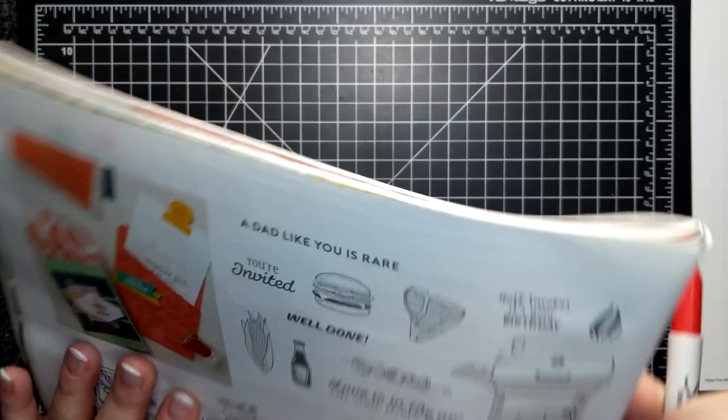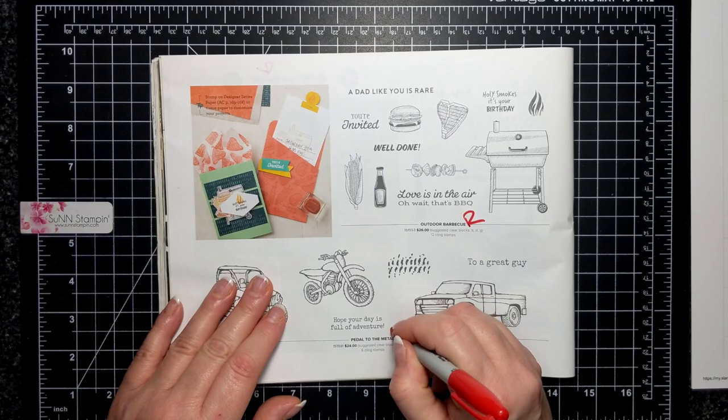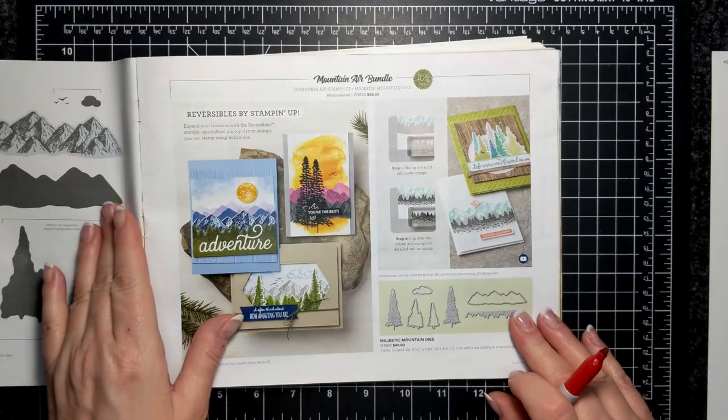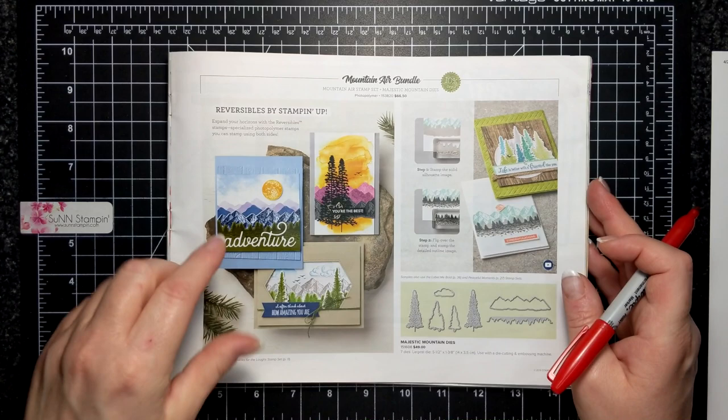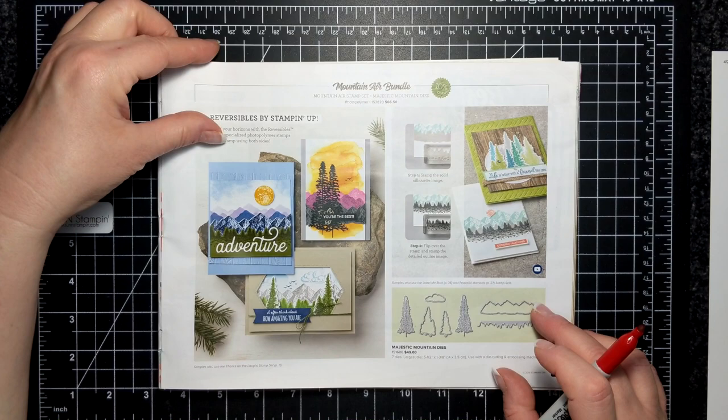Okay, page 50. The Outdoor Barbecue, retired. Pedal to the Metal, retired. 51, Do the Impossible, retired. I like these sentiments, very nice. Almost done, folks. The one thing, too, is this stamp set and dies are returning in the next catalog. They just won't be 10% off. So I would encourage you to purchase now. Get 10% off.